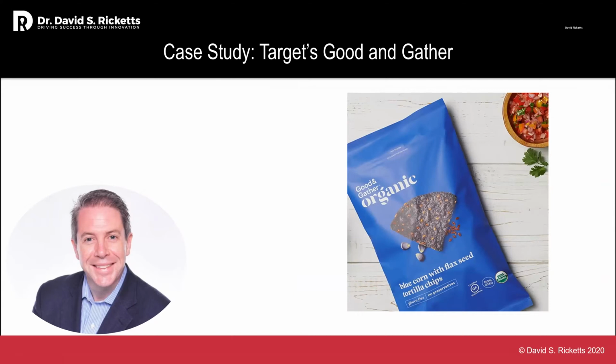And if you look here on the lower left, if you look closely, it tells you these are blue corn with flaxseed tortilla chips. They're gluten-free, no preservatives, and there's a few other pieces of information on that. So you can look at the front of this and immediately understand what's in it. And this was a big success because people now felt that they could understand what they're buying because what was inside was made in the front.